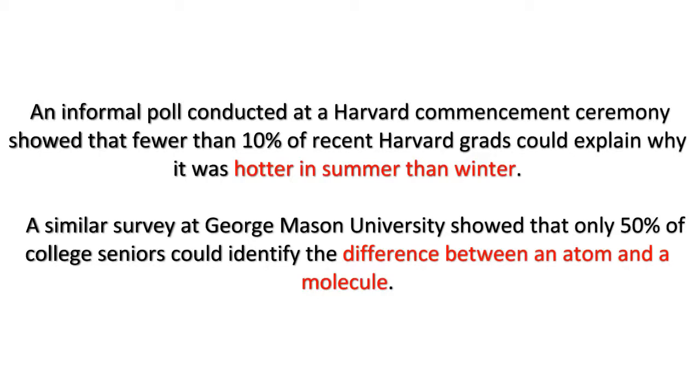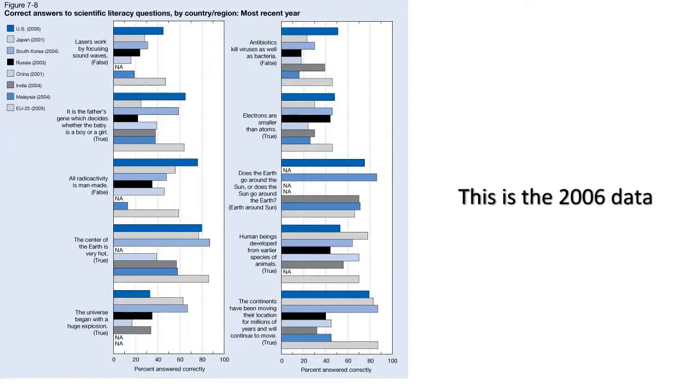A similar survey at George Mason University showed that only 50% of college seniors could identify the difference between an atom and a molecule. Some of you out there from outside the US are laughing at the stupid Americans, but you might want to take a closer look at this international data. The only questions Americans scored lower on consistently are the religiously charged origins questions. There, we only managed to outscore the country of Turkey, although Russia was just ahead of us.